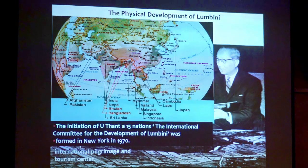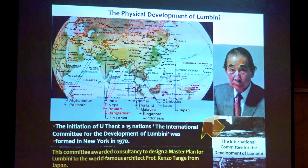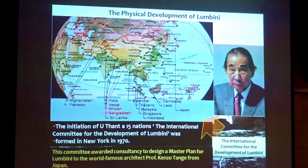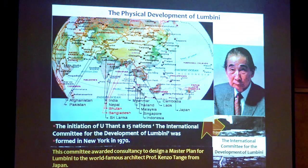So this committee requested Professor Kenzo Tange, the renowned architect from Japan, to design a master plan for Lumbini. If I give you a short introduction, Professor Kenzo Tange designed the Singapore city within 2 years.